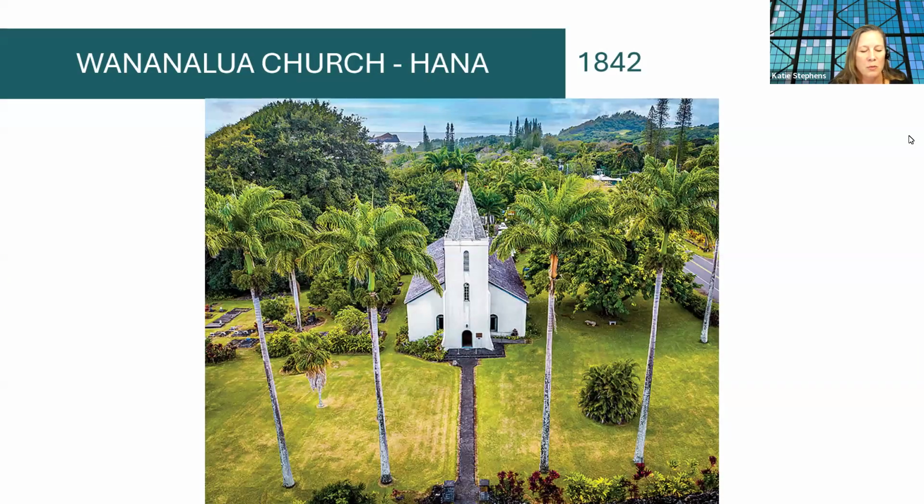So I'd like to discuss with you 2 projects that my office has been working on to repair and restore 2 churches on Maui. Both of these buildings are on the National Register of Historic Places, so the Secretary of the Interior standards for rehabilitation had to be followed.